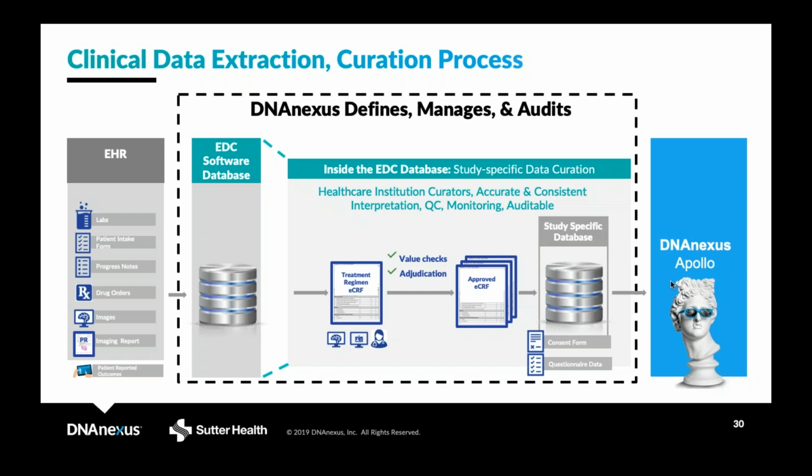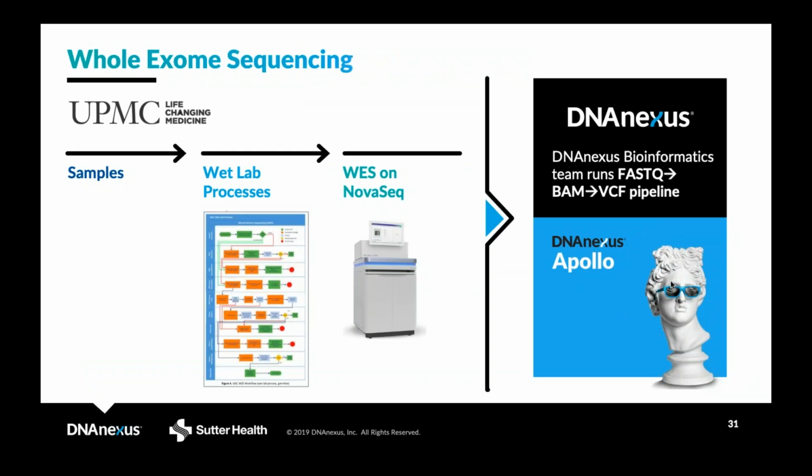And so, as Greg mentioned, at that initial study visit, a blood sample will be collected. One of those samples will go to UPMC's Genome Center, where samples will be processed, libraries prepped, and whole exome sequencing performed on NovaSeq, which gives us tremendous scale and speed and accuracy and depth of sequencing.